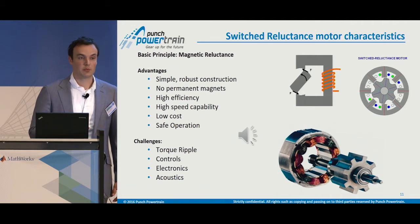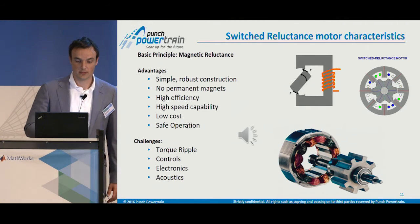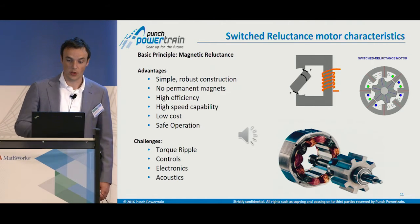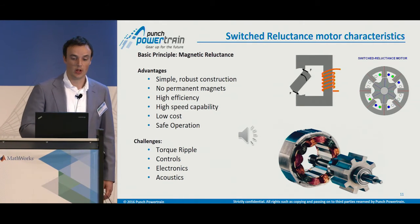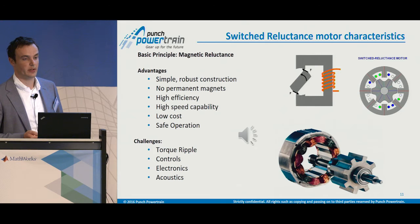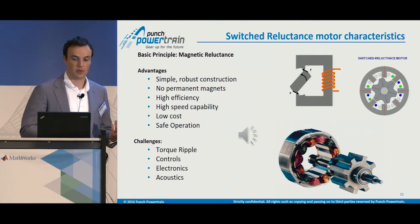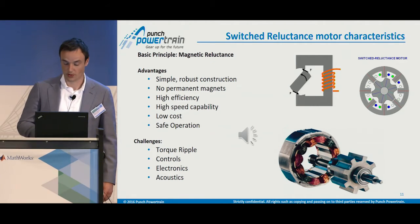All the benefits from this motor result from the fact that the rotor is just a simple block of laminates of steel. The high speed capabilities, the robust construction, the low cost. Now you might think, why is not everybody using a switched reluctance motor then? Well, that's because due to the physical properties, it has quite a high torque ripple. And also the noise that it generates is really not pleasant if you don't counter it. If you have to solve these problems with really high non-linear behavior of the motor, you get quite a challenging job in designing the controls and the power electronics for the motor.